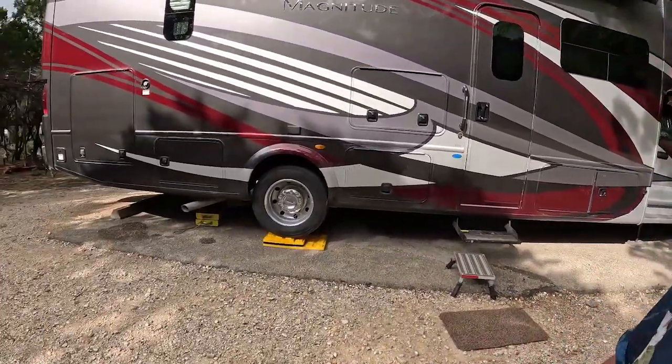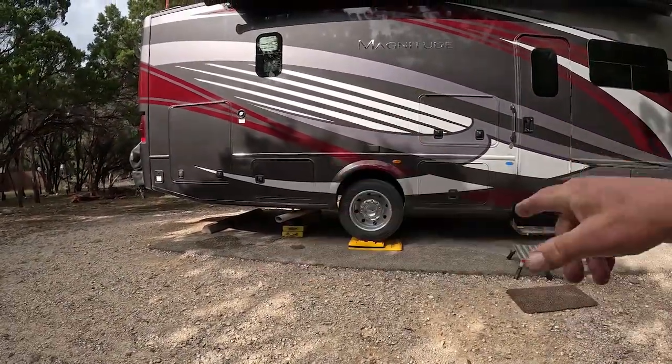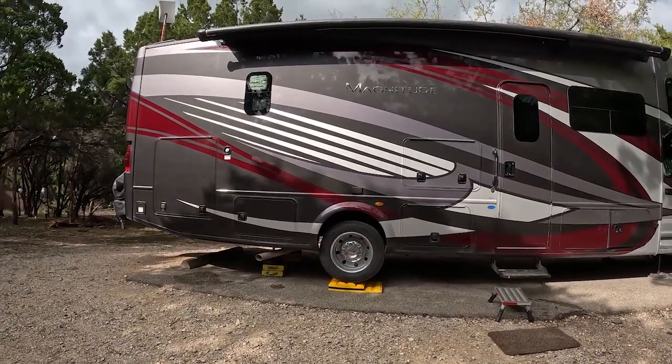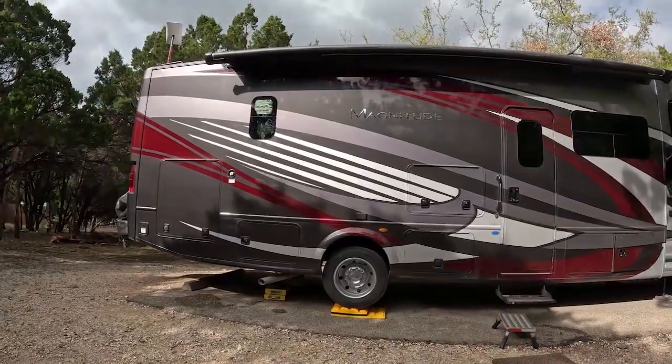Site number 55 on the website, recreation.gov, I was really concerned that I was going to have a hard time getting level. It wasn't too bad. It did run downhill. As you can see, I've got 5 blocks from there. Side to side, we're good. And with 5 blocks, we were level.